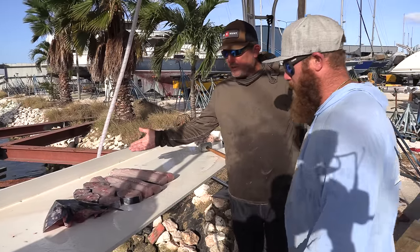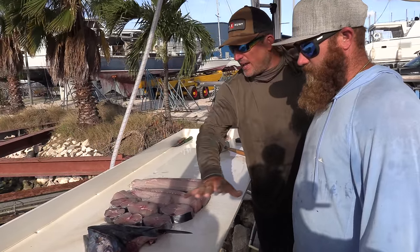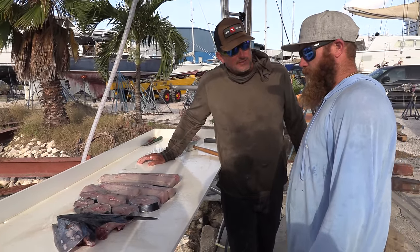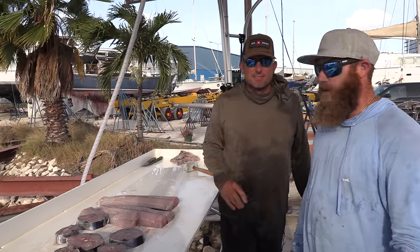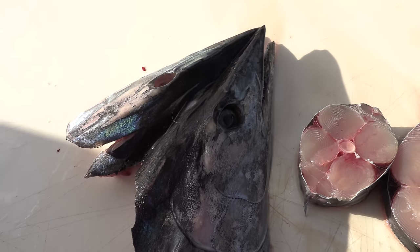This is my best rendition of a Florida Curacao Wahoo. We get the head, we got some steaks, we got some fillets, there's the fish. Looks perfect. Soup, fry, grill. I love it. That's the way we roll. Everything gets used, everything gets eaten.